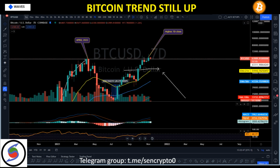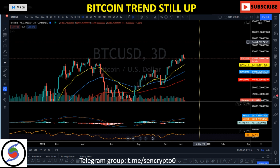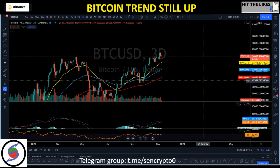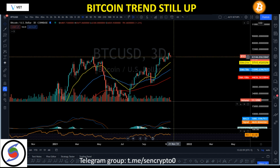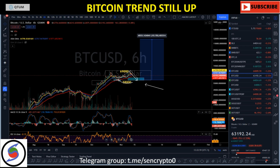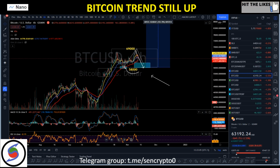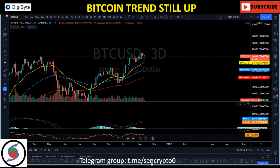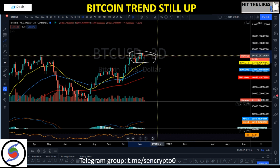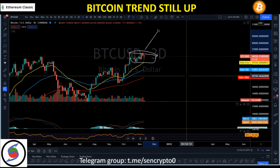So now let's take a look at it on a 3D basis. On a 3D basis, it is just correcting, okay? So we got our 3D 21 EMA just about 57.5, which is just below the short-term correction we just talked about regarding the 58 support, right? So bulls, it doesn't matter how you want to look at it, bulls are still in control, and they could be in control over the next few days and so on, right? So the trend is nothing but a short-term correction, okay? Short-term correction, and we could basically blast off over the next few days and so on, right?